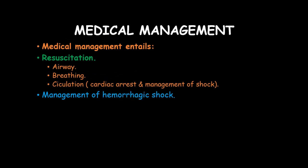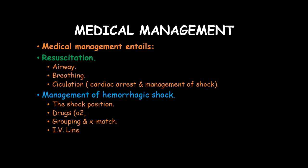In your management of hemorrhagic shock, you have to determine the shock position of the patient. Oxygen can also be administered, grouping and cross-matching of blood in case the patient may require blood transfusion, intravenous line and large bore cannulas, and blood replacement products such as plasma and packed red blood cells.